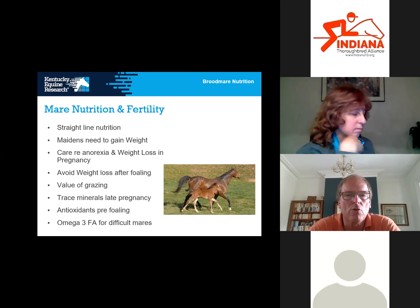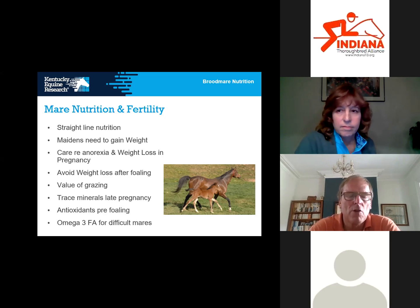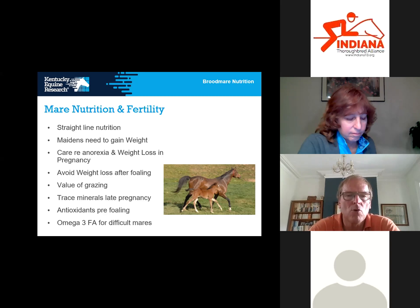And it's really important to avoid weight loss after foaling, and that's where increased concentrate feed intake of the right sort of feed comes in. You're always going to pick a feed that's designed for mares. And maybe you need to supplement that at times with higher energy sources, rather than just increasing the feed, and adequate amounts of good enough forage. Grazing, don't underestimate the value of grazing, but in your part of the world, that's certainly a challenge for a number of months, so we're lucky here.